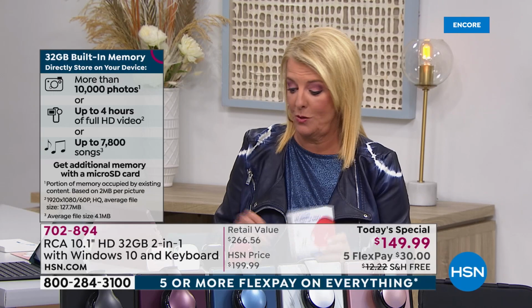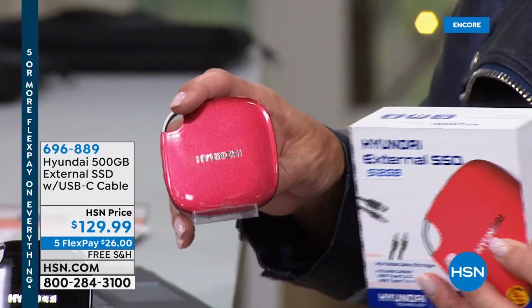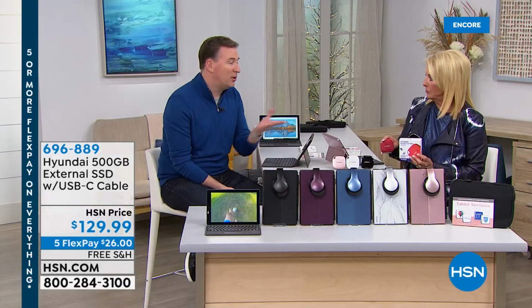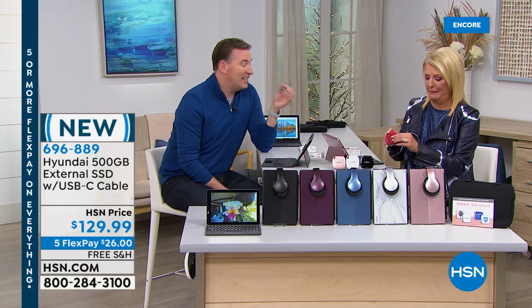By the way, if you wanna go expansion memory crazy, I think this one's super cool. This is an external expansion of 512 gigabytes. How does this get incorporated with our new RCA? So you just plug it into the USB. It comes with a little USB cable, plugs into that USB port. But the thing is that it's so tiny.